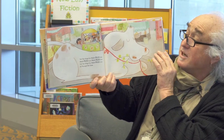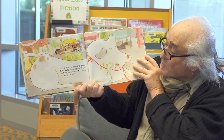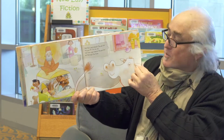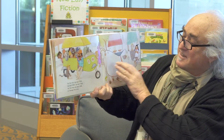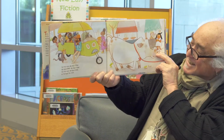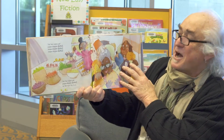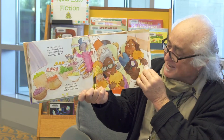Tuk tuk stops for a moo moo cow, moo moo cow, moo moo cow. Tuk tuk stops for a moo moo cow all through the town. Tuk tuk yogi chants om om om. Tuk tuk yogi chants om om om all through the town. Tuk tuk walla sips sips chai, sips sips chai, sips sips chai. Tuk tuk walla sips sips chai all through the town. Tuk tuk riders eat papa papa doms, papa papa doms, papa papa doms. Tuk tuk riders eat papa papa doms all through the town.